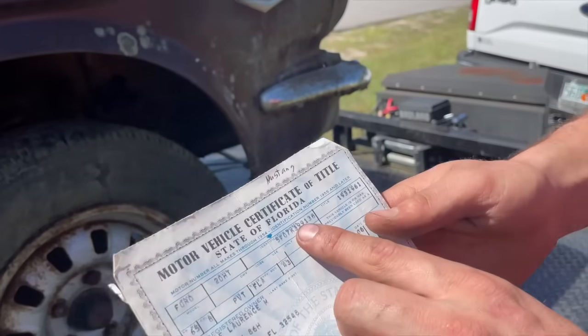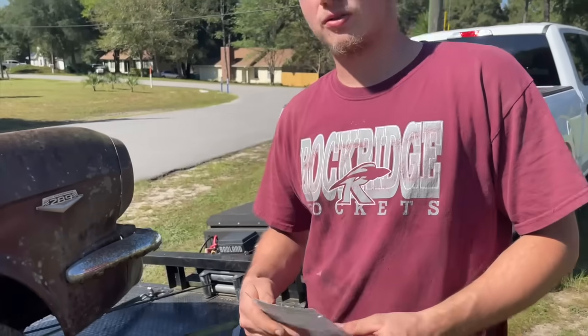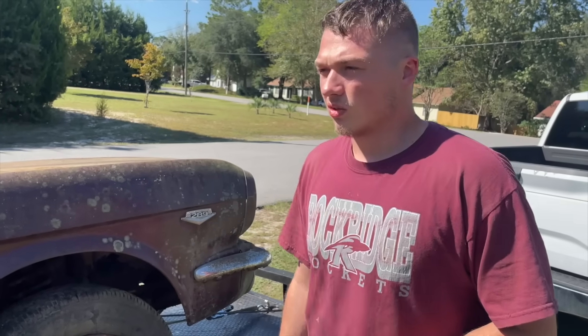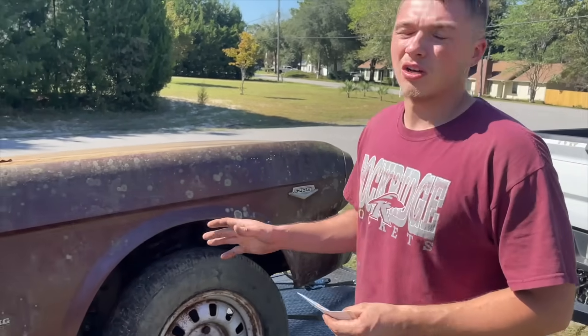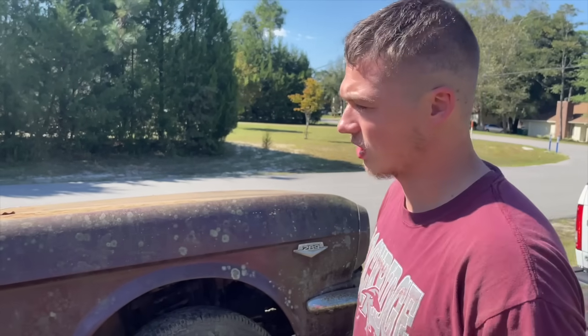Well, if you look at that fifth digit, it's a K code. Out of 680,000 Mustangs made in 1965, and this is a 1965, roughly 7,227 were K code Mustangs. It was the highest dollar option you could get for a car. So this is a factory K code 289 high performance 4-speed manual car. K codes were only 4-speed manuals with high performance 289s.